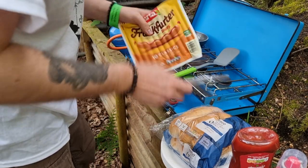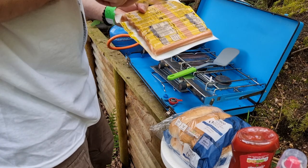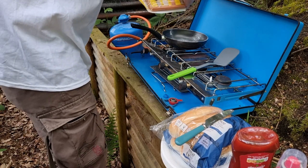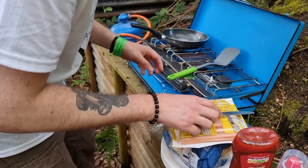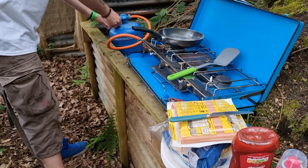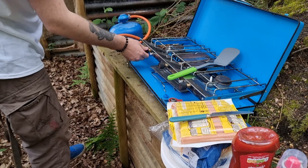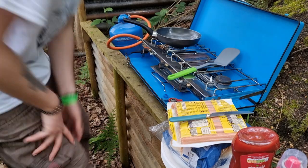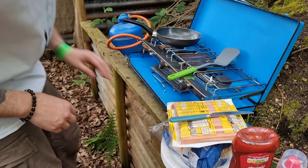What's the clever way of opening this? What is the way a normal person would open this? What? Oh. Done it now. That wasn't too bad. Oh, I should probably heat the pan up, shouldn't I? No. Right, should heat the pan up. First time using this, I set my hair on fire. I've actually got hairspray on, so probably shouldn't do that.